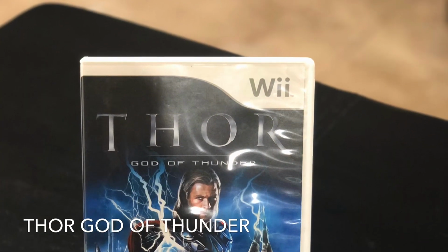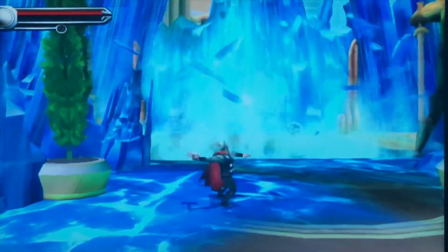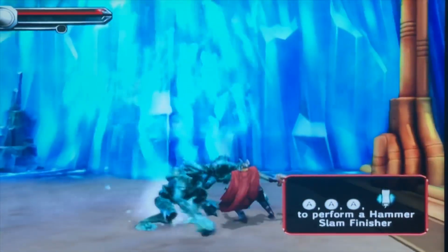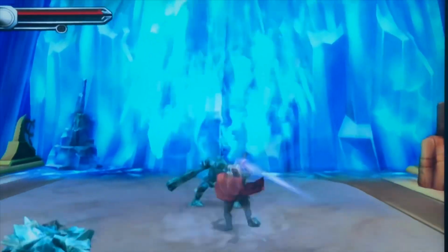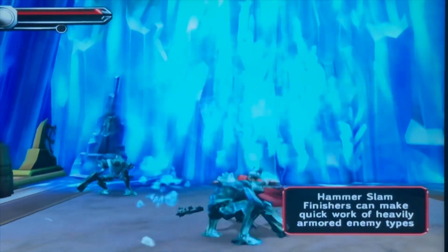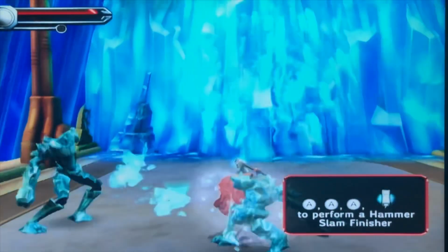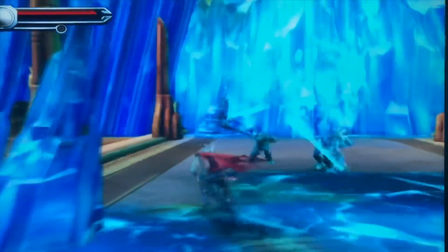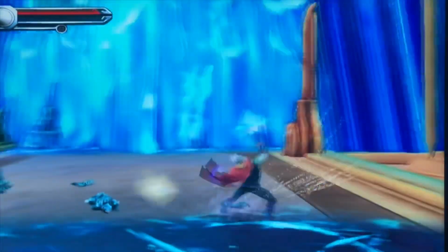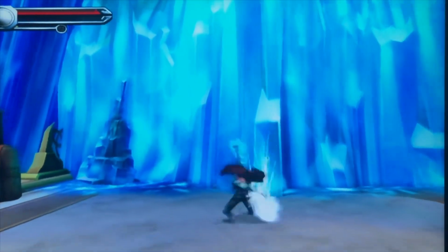This is Thor, God of Thunder. So Thor God of Thunder is definitely a very good action superhero game. It definitely gets tiring sometimes when using the nunchucks, especially when you're swinging it around, because there's a certain move where you have to swing to hit everybody surrounding you, and then you have to slam it down in order to make a Thor hammer area of effect damage.